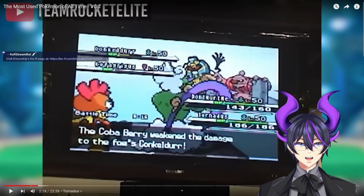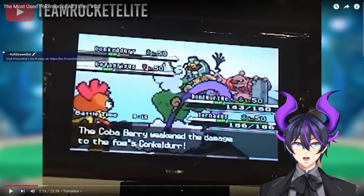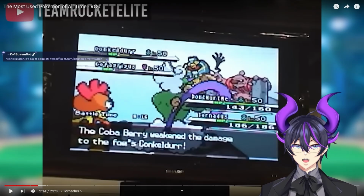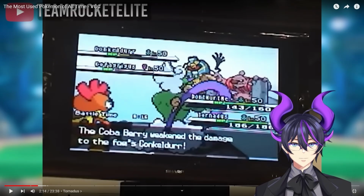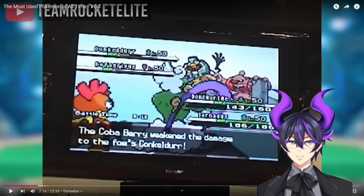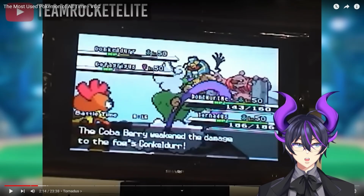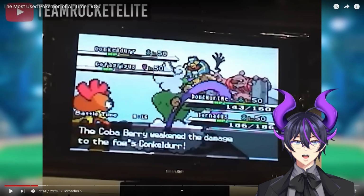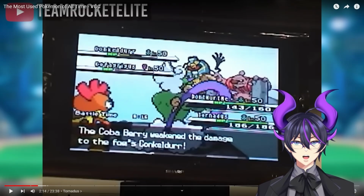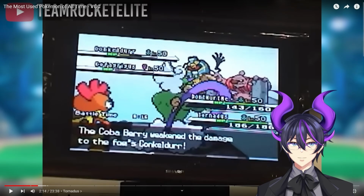I am very well acquainted with Tornadus from Sword and Shield VGC because, good God, I use Whimsicott, Whimsicott being my literal favorite Pokemon, especially because of what it does. Prankster, Tailwind, Whimsicott with Taunt. Tornadus is the only thing, especially Tornadus Therian, that really combats that. So I've become very well acquainted with Tornadus in VGC.